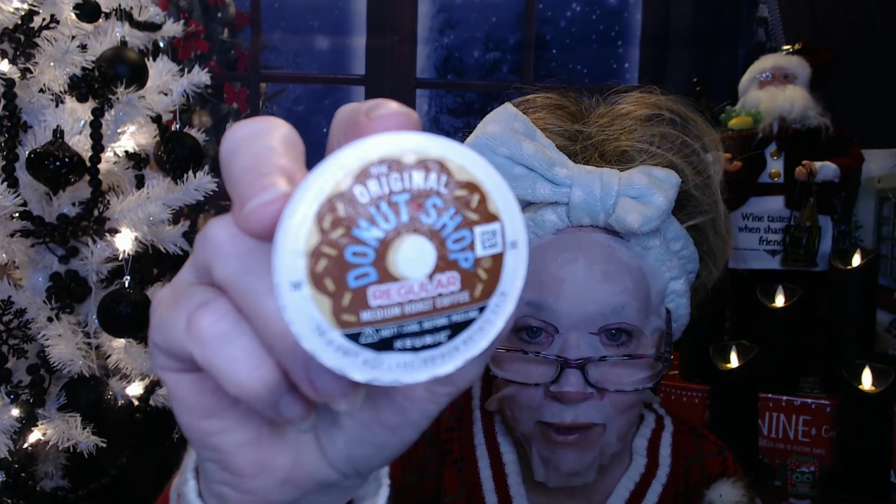And we had one of their Cabernet Sauvignons with the Merlot blend, and that was really, really good. The coffee that we picked to have tomorrow morning is from the Donut Shop, and just their regular blend. And this is a good coffee, too.